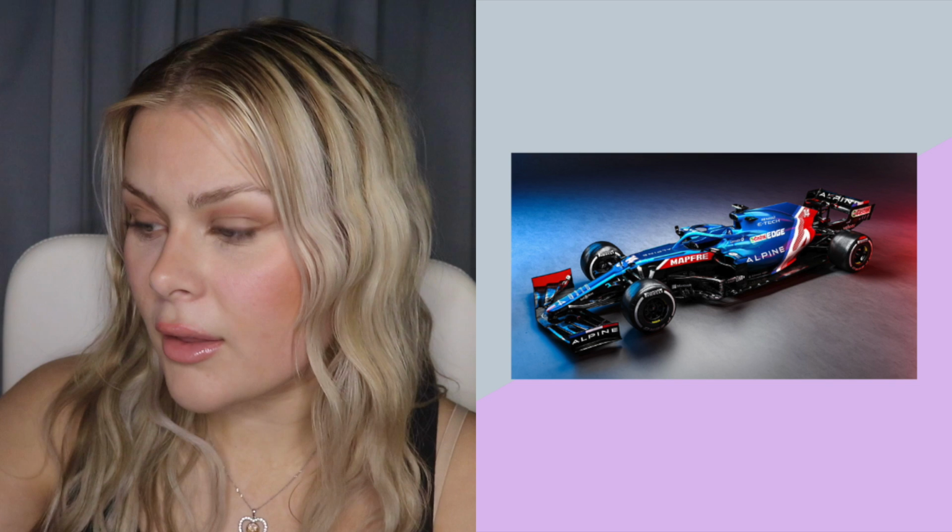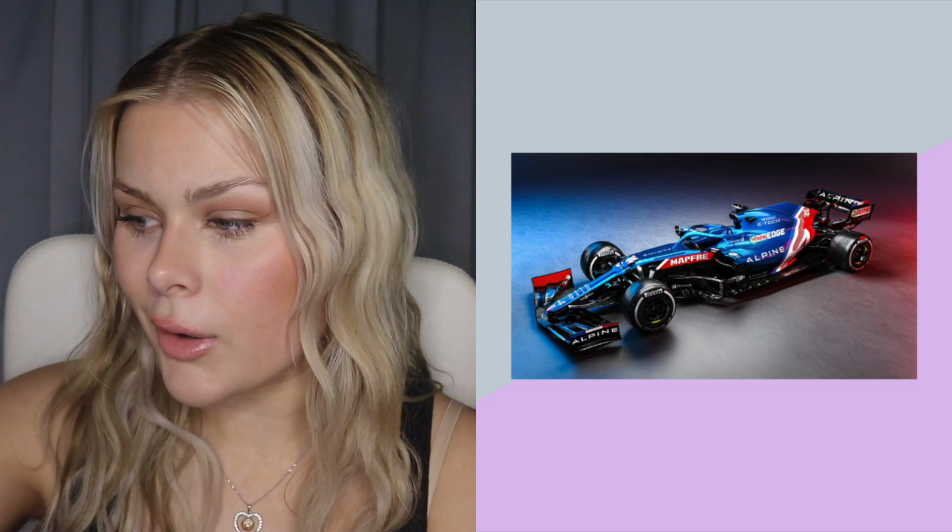I like that it's original, and I like that it's not just the black livery that we saw in the testers. I like that we have gone blue. I like the red on it. I like the way that it kind of slants at the back. You know, we've got the slant and then we go to the red. So overall, I don't hate it.